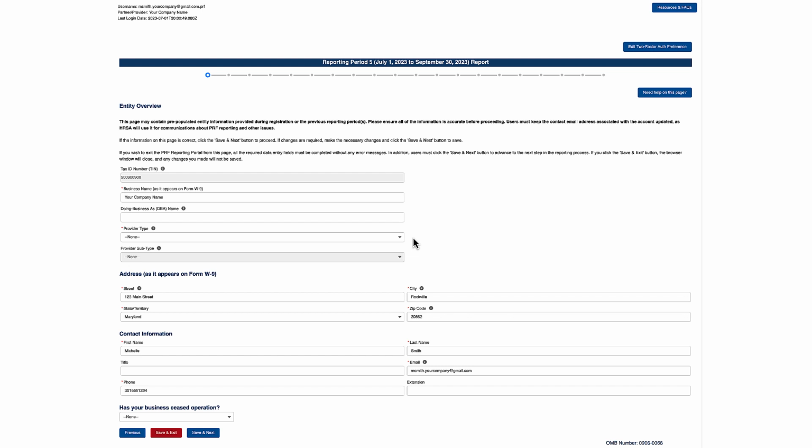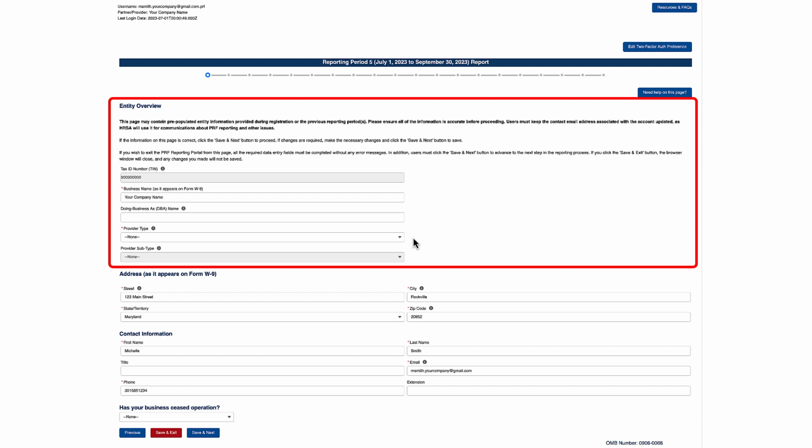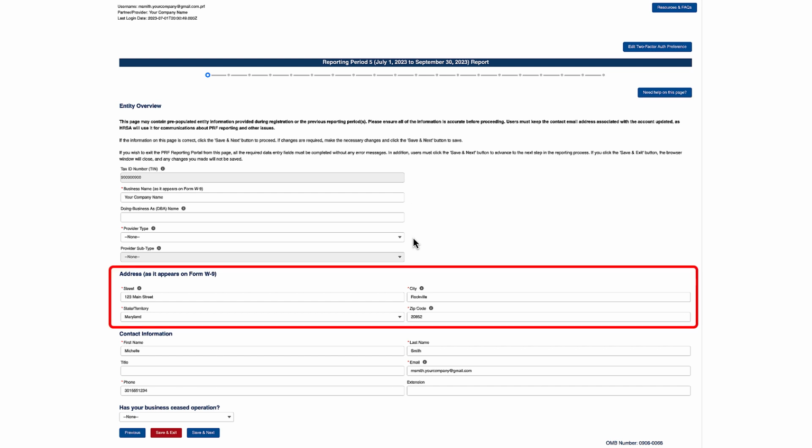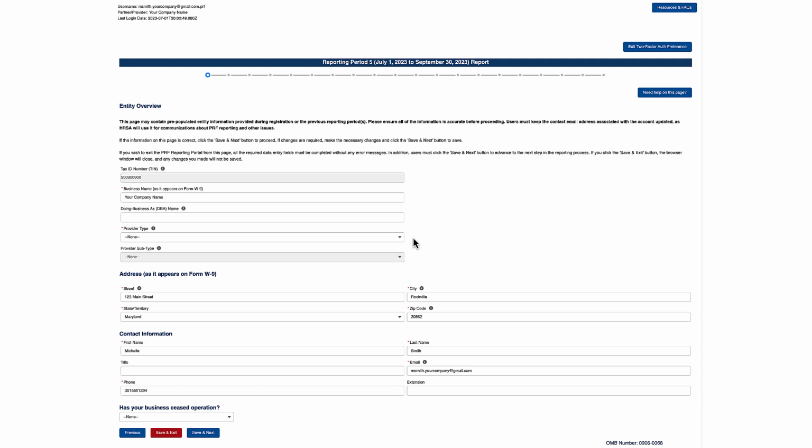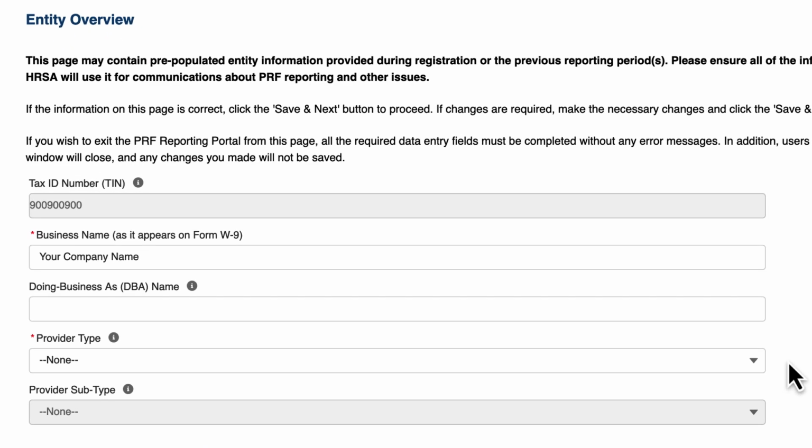The Entity Overview page is organized into 3 different areas: the Entity Overview, Physical Address, as it appears on the IRS Form W-9, and Contact Information. The first section of the page under the header Entity Overview includes the following required fields: TIN, business name, provider type, not pre-populated, and provider subtype, also not pre-populated.